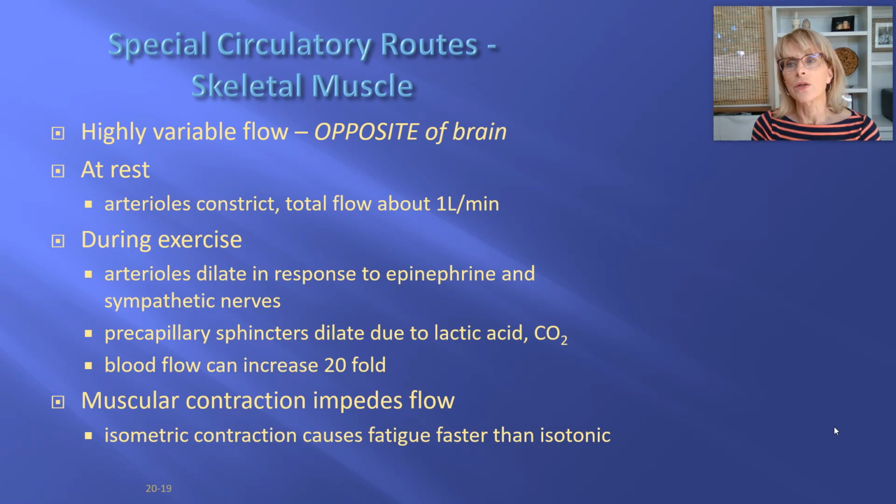And in this one, we learned that when you are just sitting there, not doing much at all, there is very little blood going through each gram of leg muscle tissue per minute. But if you are exercising super hard, these mechanisms could increase the perfusion to your skeletal muscle by about 20-fold. So there could be 20 times as much blood running through the tissue of your skeletal muscle if you're exercising.